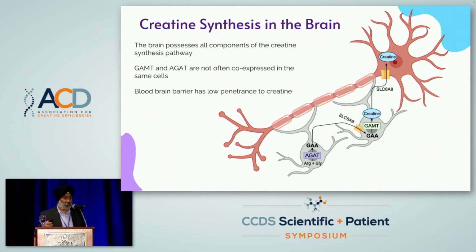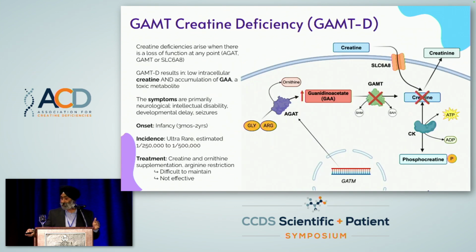So you make creatine between liver and kidney, which is good for peripheral circulation. Some of it goes into the brain. But because of blood-brain barrier, not much of creatine goes into the brain. And brain developed its own enzymes to create its own creatine. And that's why it's very important that whatever treatment we give, it has to be brain targeted.